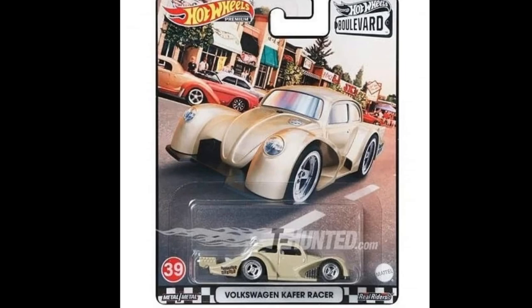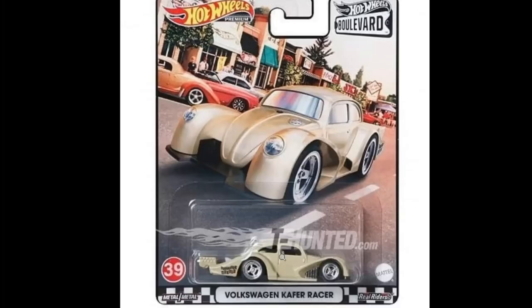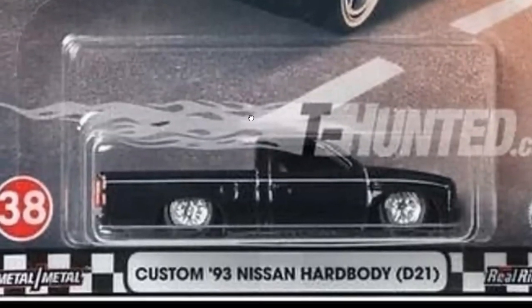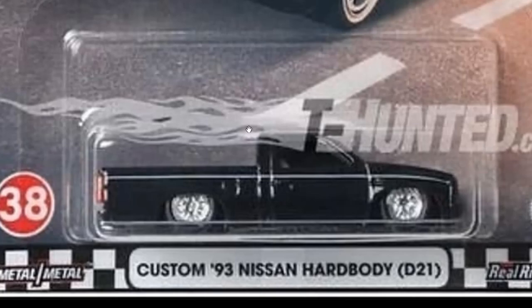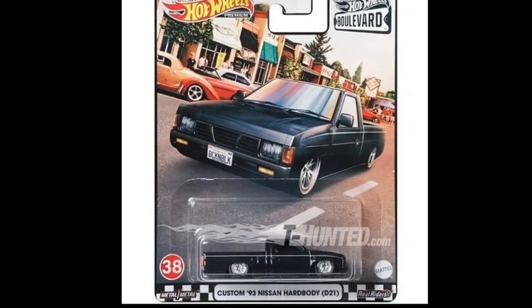Then we got the Volkswagen Kafer Racer in what looks to be a beige color. Again, it looks fantastic. Kafer Racer is, I think, one of the underrated castings from Hot Wheels. Custom 1993 Nissan hard body, also in the set, looks beautiful in black. It has a silver line in here, and that looks good. So this is their second Nissan hard body. Correct me if I'm wrong, and I think this looks way better than their first one, the blue one.